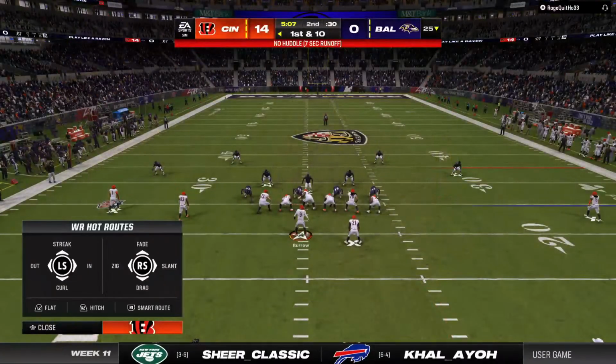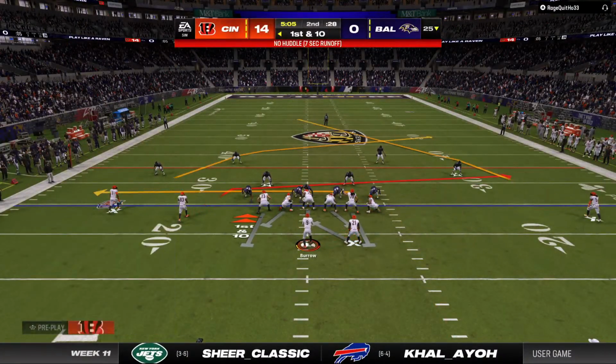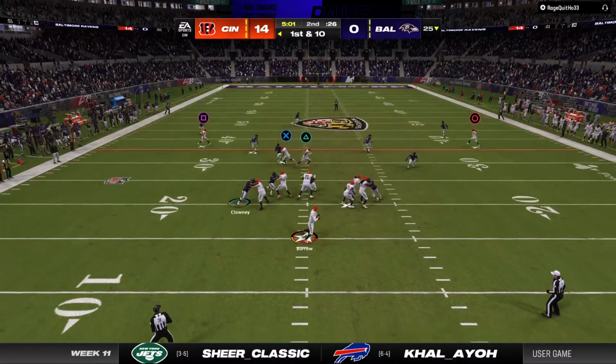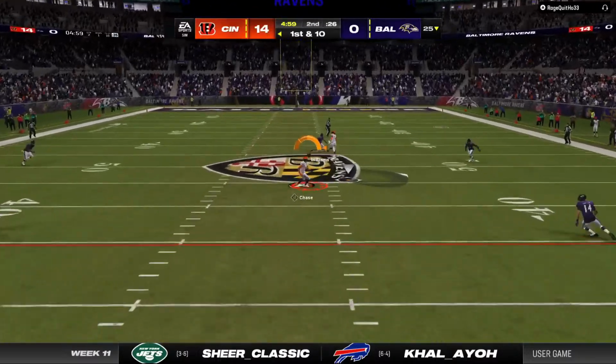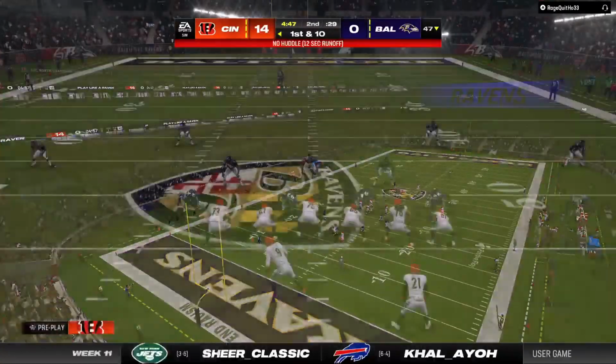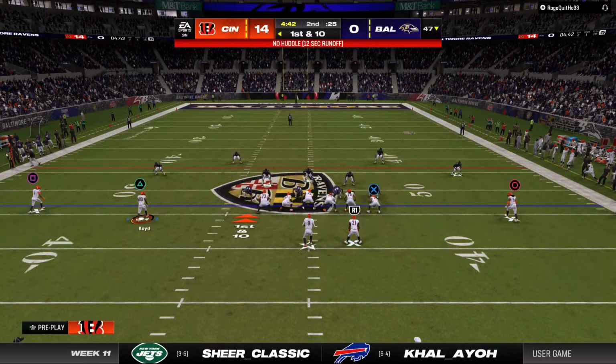That's a good way to start the drive. 17 yards and a first down. It's a gain of 17 yards. Now it's Burrow. He will find his man Chase, complete. And they work this well upfield across the 45.